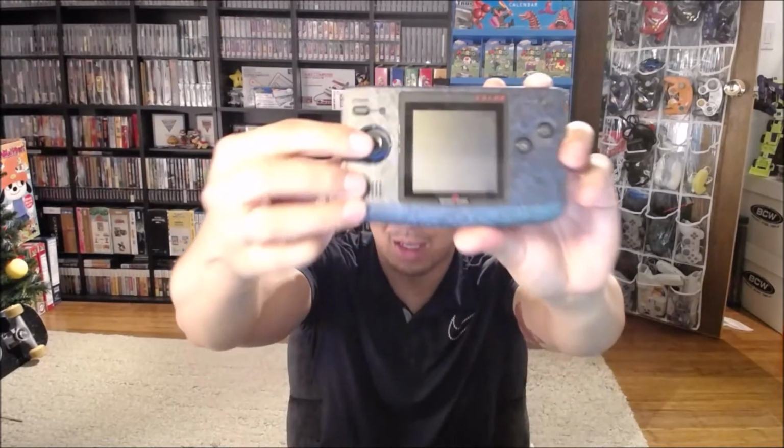It has cartridges very similar to a Game Boy Advance. They go right into the top. This one takes batteries. It didn't come with any, so I'm definitely going to plug in some batteries and test it out. I'm very excited about this. The thing I like most about this system is the joystick. It's clicky. You can hear that. It's so satisfying. I'm going to stick in some batteries and see if this works.